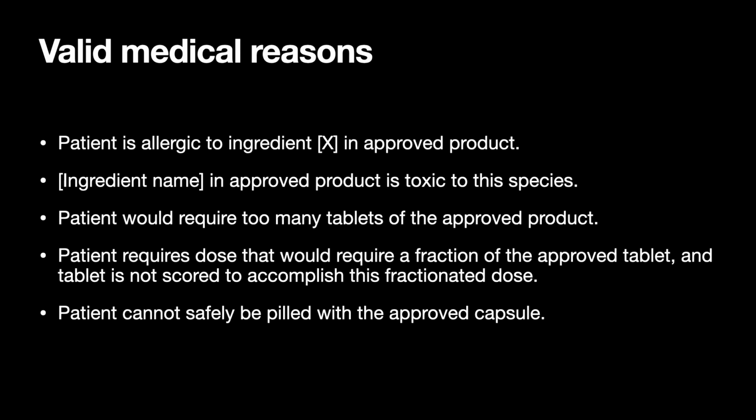Also, notice these are all just one sentence. This is about the extent of the documentation needed. You don't have to write a novel here.